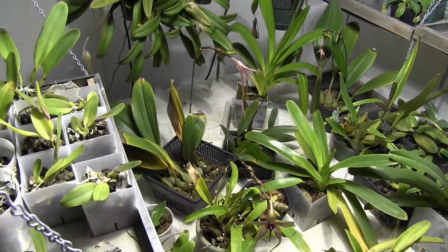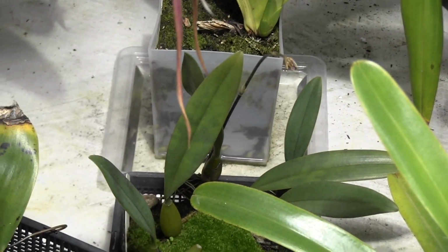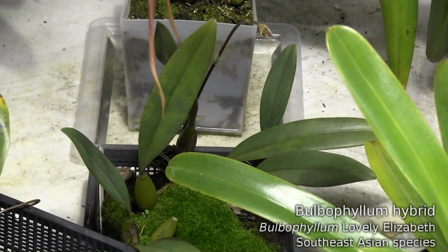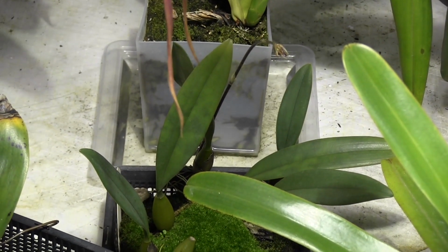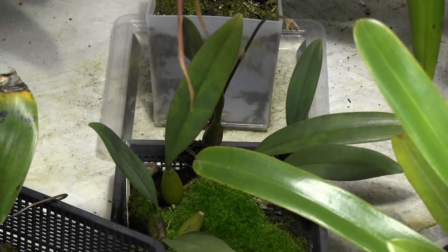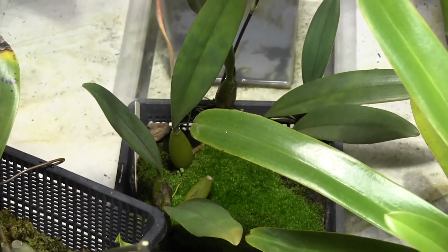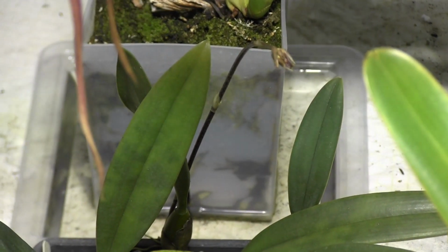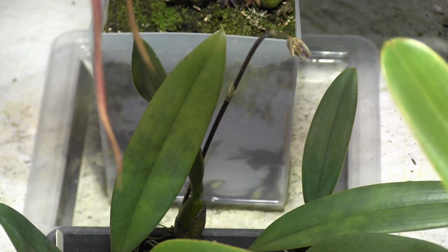And the last little plant that we're going to look at is kind of hiding down here. This is another Bulbophyllum. This is Lovely Elizabeth, and this is a piece off of the one that we saw in the botanical garden greenhouse the other day. This is a piece I broke off a couple years ago, and it's actually got a spike growing there, you can see, but let's go around to the other side of it and let me show you something exciting.